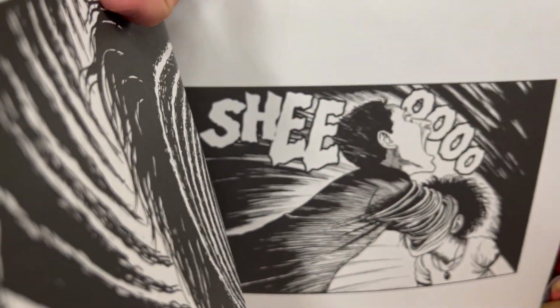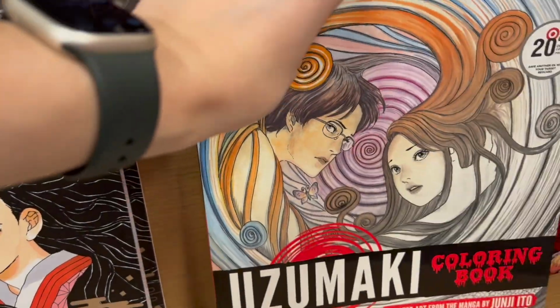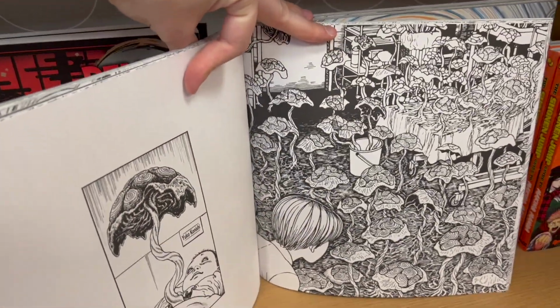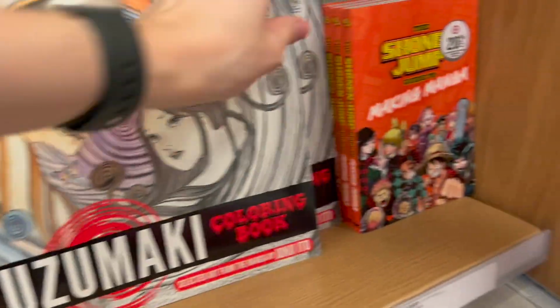But yeah, Uzumaki is definitely an interesting choice, but you know, I'm here for it. That's a cool thing. Definitely more intricate art that you can go about with colors for sure.